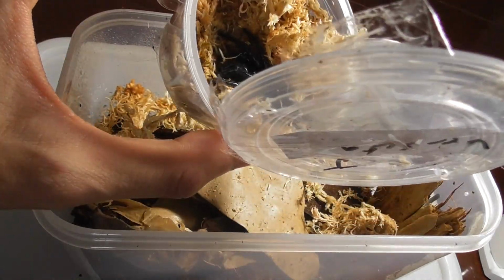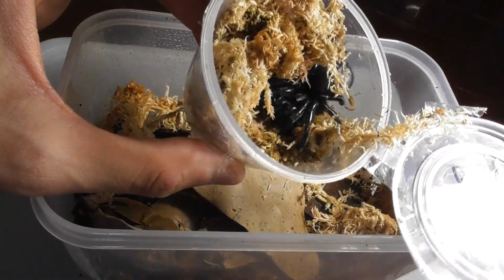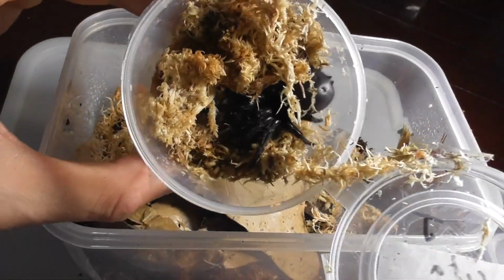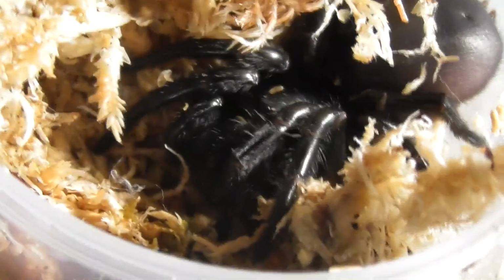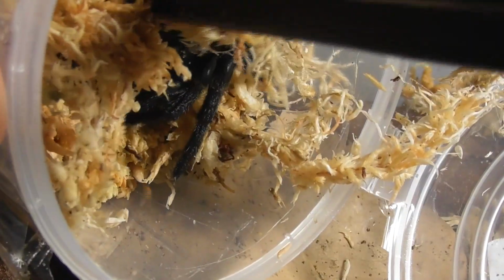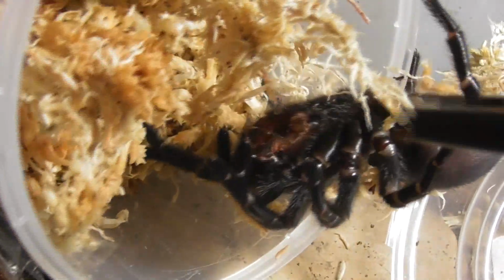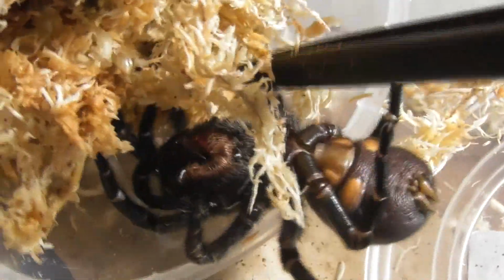Now as you can see, she's very big and heavily built and those fangs are truly enormous, so an amazing spider to look at and definitely one of my favourite species to keep. She also seems pretty chill, especially by funnel web standards, and she just slumps out of the box, not a care in the world. So yeah, she just plops straight in on her back.